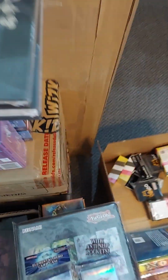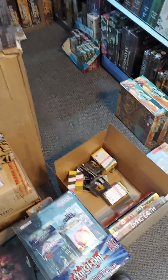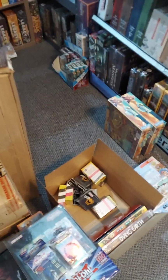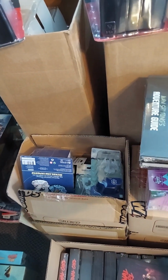Cool stuff. We also put on the shelf several modules for Dungeon Crawl Classics, as well as Goodman Games 5th edition fantasy modules. They're back in the fantasy bubble. I'm not going to show them to you because I think we've shown them to you before.